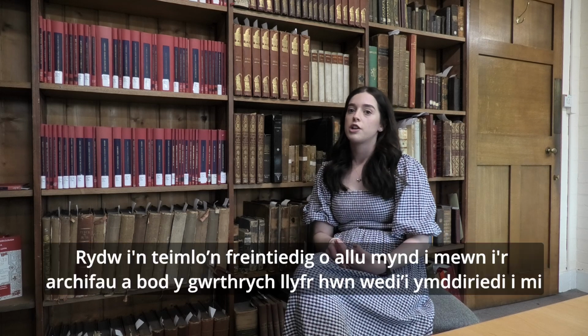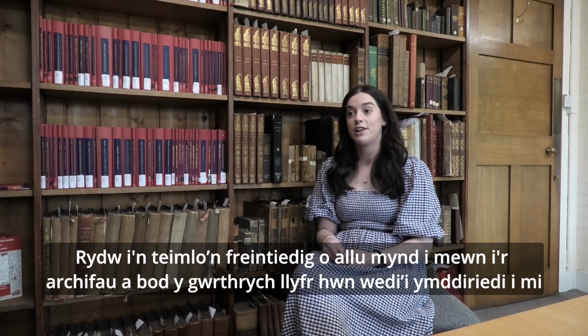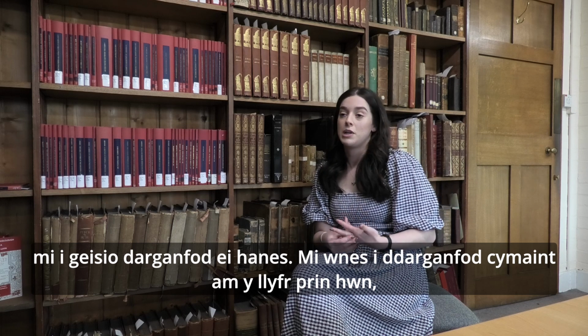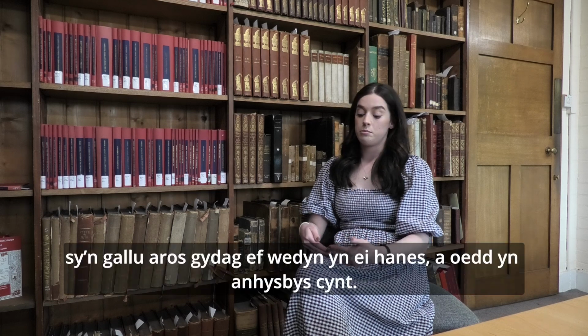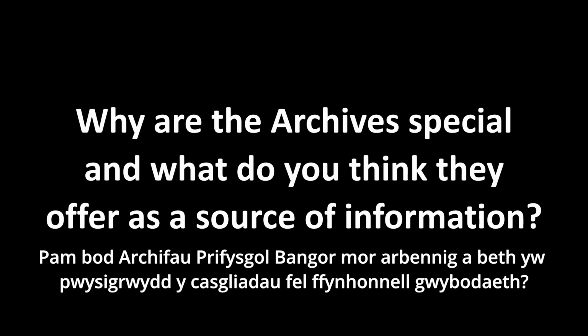So I think being able to actually enter the archives and being trusted with this book object to find out its history, I feel quite privileged to have been able to do that, because I found out so much about this rare book that can then remain with it, in its history that was unknown beforehand.